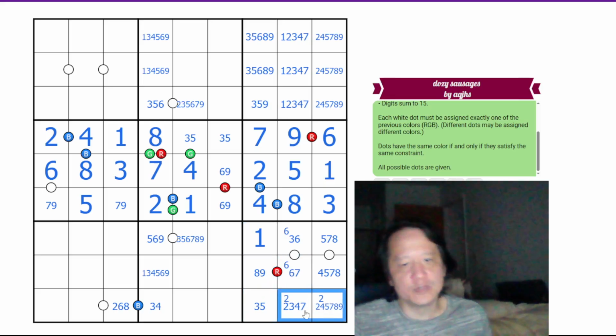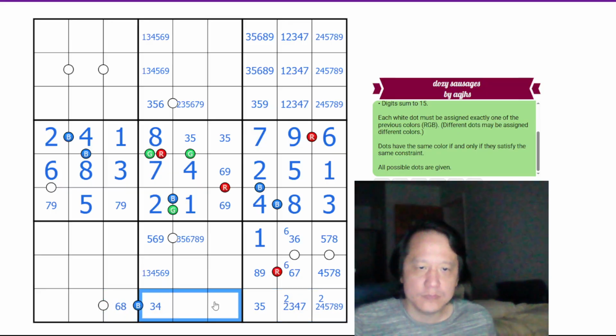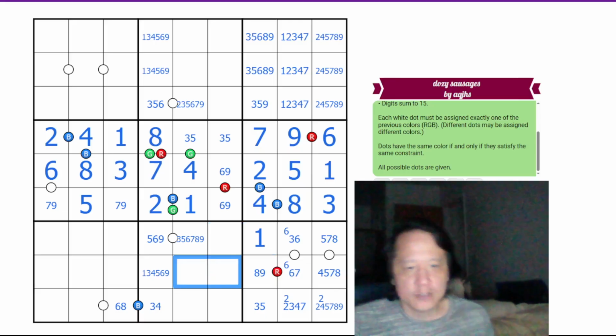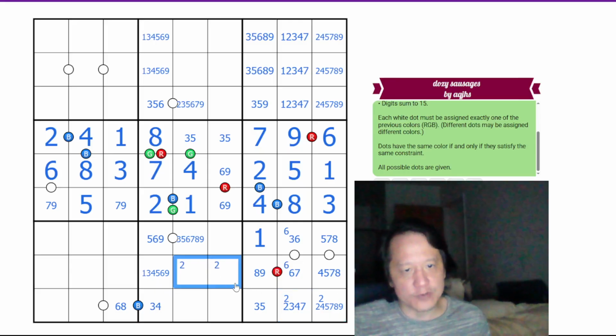Two is guaranteed to be one of these two, so this cannot be 2 here. Where is 2 in box 8? It cannot be next to the 1, because they would have to have both a blue and a green dot between them. It can't be here because of 2 guaranteed to be in one of those 2 cells there. So 2 has to be one of those 2 cells here.